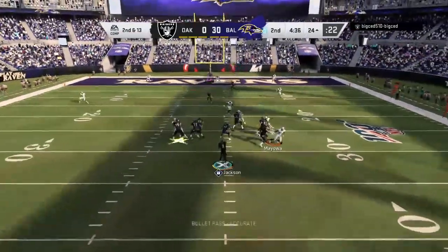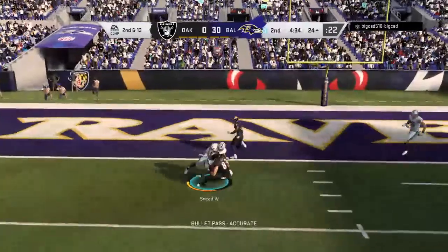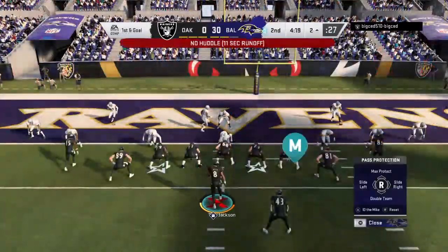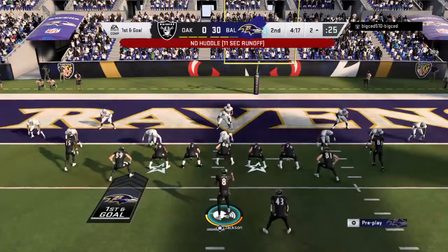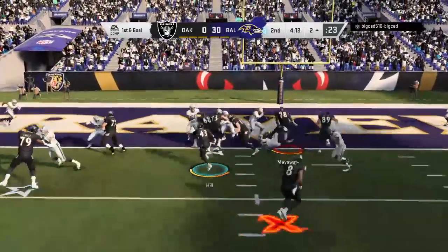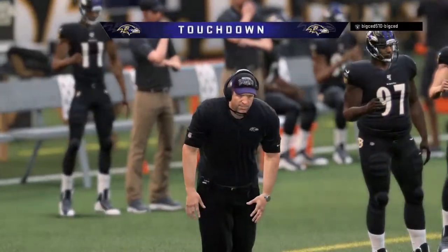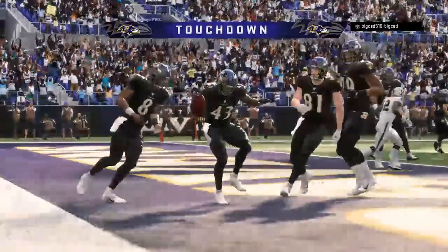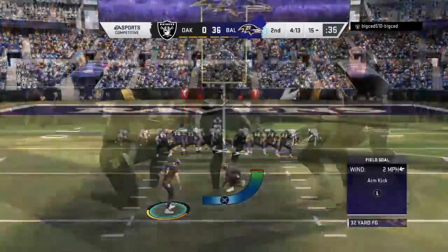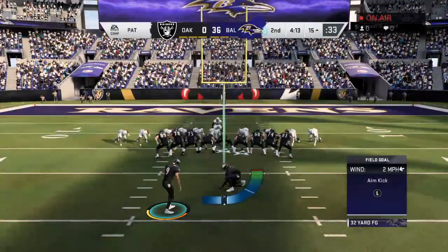Now on 2nd and 13, Jackson. This is caught. And they are able to stop him, but he does take it all the way to the 2. A good pickup there. Now here's Hill, and he'll get in. Touchdown, Baltimore. Taking it in from 2 yards out as his guys continue to put this one out of reach.